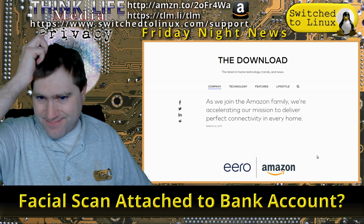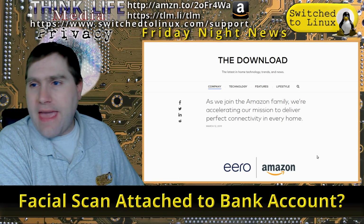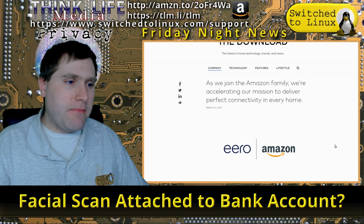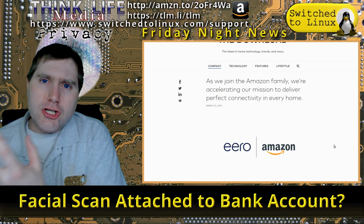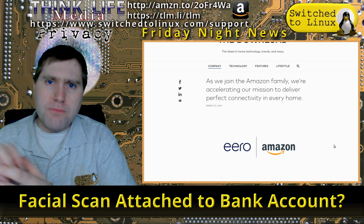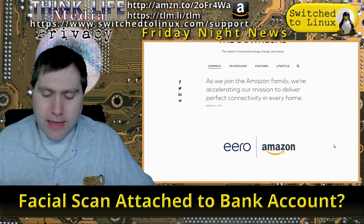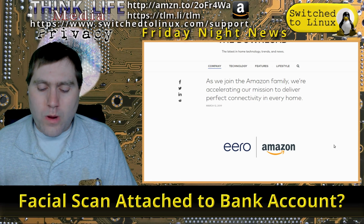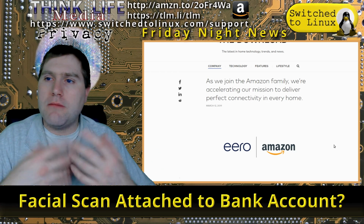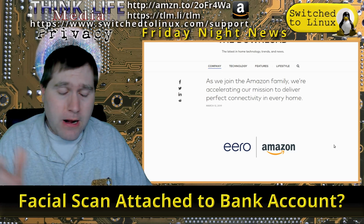Oh boy, this is a fun one. So Amazon did finally buy the Arrow, and this is very eerie. This is a router system that is kind of moving in the trend that a lot of things are going, where you used to buy your router and you'd plug it into your wall. And when you plug it into your wall, you can log into the administrative panel, you can do some configuration, you can make some adjustments, you can do little stuff kind of like this back and forth a little bit, all right?